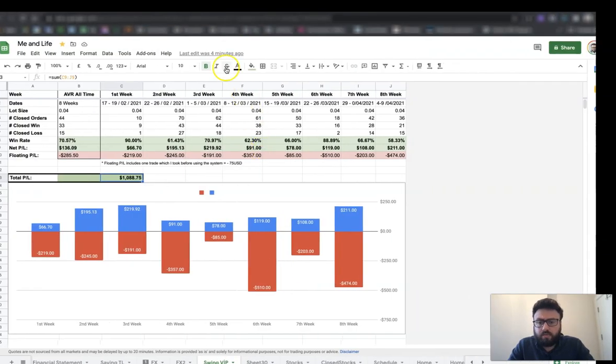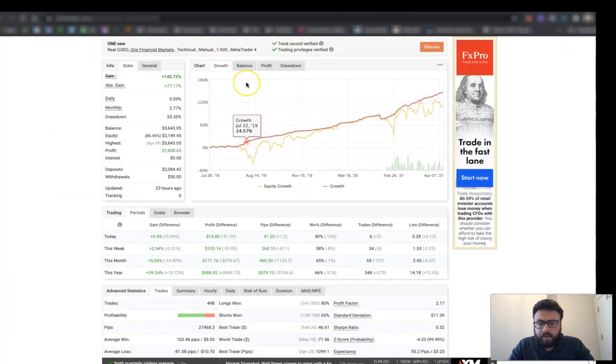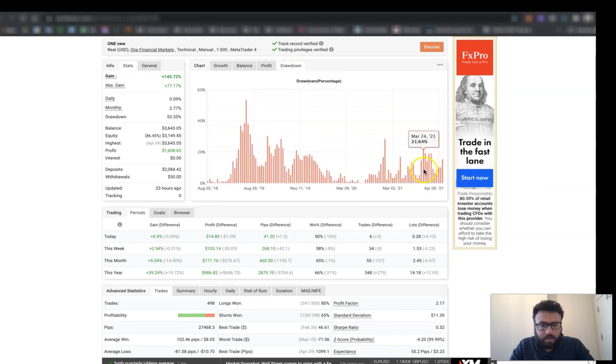Let's go again to my FX book. So you can see here, this is my account actually. Here I had some losses, and then again started to recover, losses and cover, and it's going up. When I go to the drawdown, you can see the most drawdown I got since I am using it is around 21%.